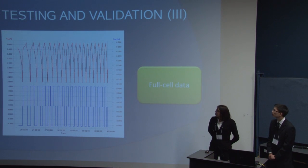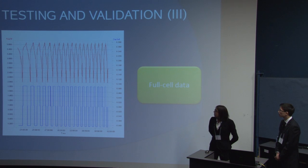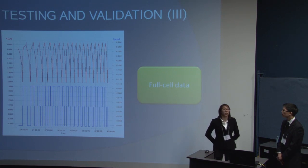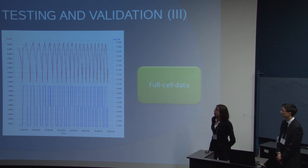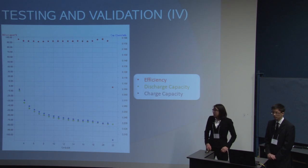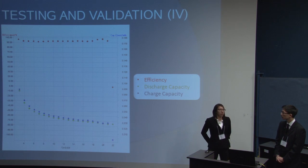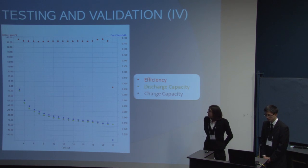For our full cell, with the lithium cobalt oxide, we've now looked at cycles around 9 to 21, so significantly further down the cell's lifetime, and you can see some degradation in the charge profile. There is definitely less capacity by cycle 21. The same charge profile was applied, so 5 minutes rests and 20 microamp charge discharge.